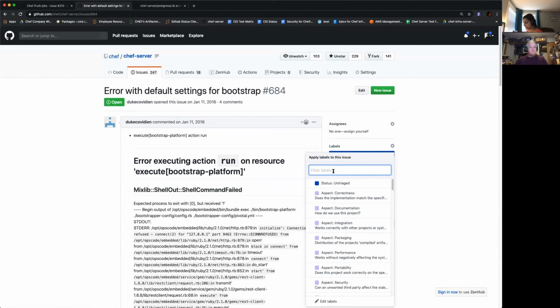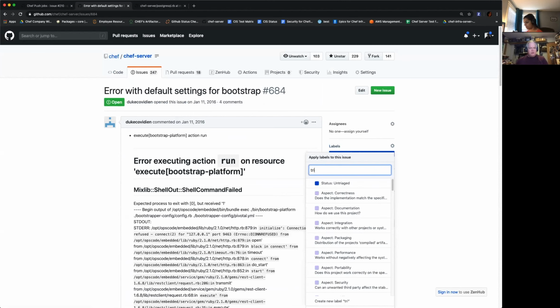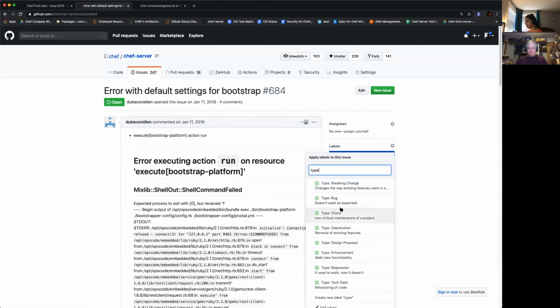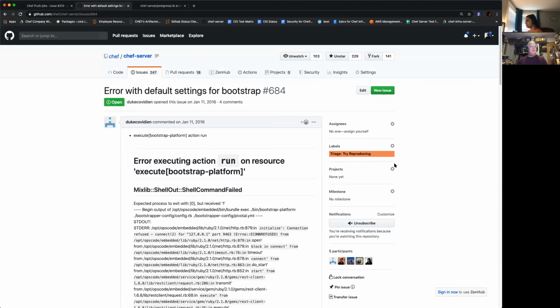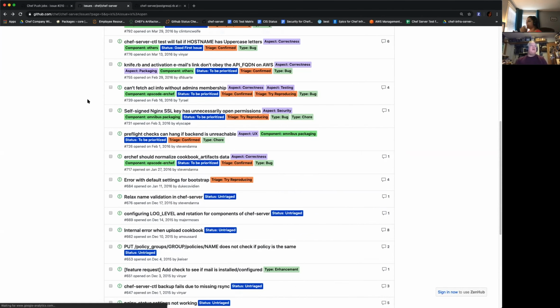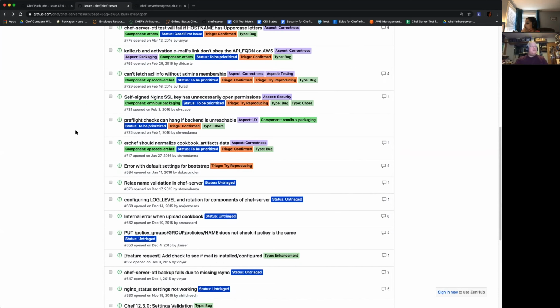I don't know if it makes sense putting any aspect here. No, I don't think so either. For try to repro, I'm not going to put anything else. It may or may not be a setup issue or a bug. I'm just going to put try to reproduce. Let's just leave it at this. The reality is a lot of these things are not live issues anymore.